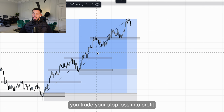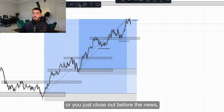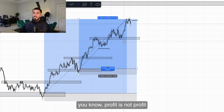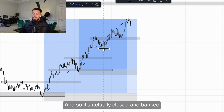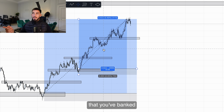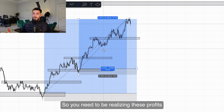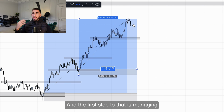So whether that means you trail your stop loss into profit or you just close out before the news, profit is not profit until it's actually realized, until it's closed and banked and withdrawn back into your bank. Even when you're trading prop firms, profit that you've banked is not yours until it's back in your account. So you need to be realizing these profits as you go along. And the first step to that is managing your position, closing out and not being greedy.